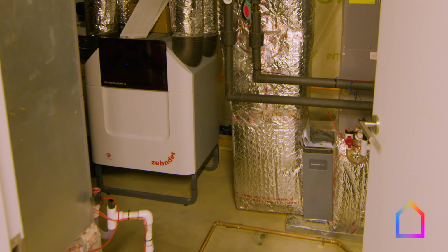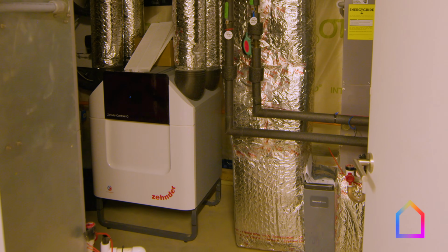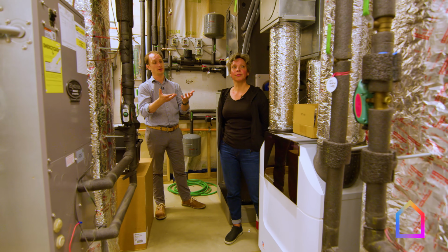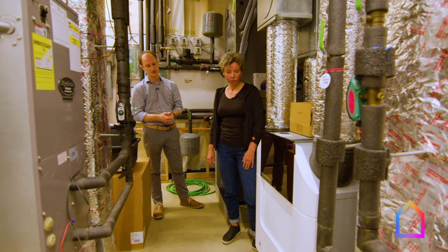In terms of ventilation, Positive Energy chose the Zehnder unit, Q350. All of the supplies go to all the bedrooms, all the returns come from bathrooms and kitchens, like typical energy recovery ventilation or enthalpy recovery ventilation systems.